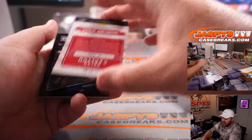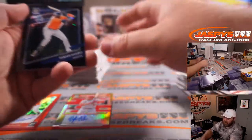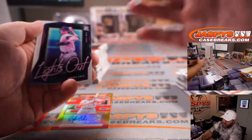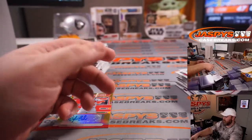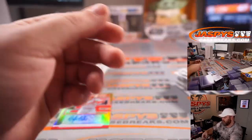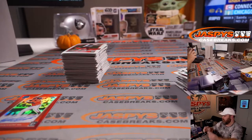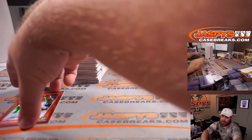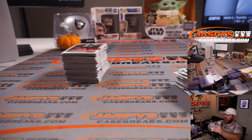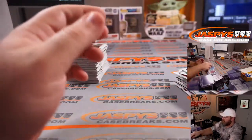And Dylan Carlson, gold auto, 9 out of 10. St. Louis Cardinals, Mark Neubauer. There you go. Yordan Alvarez out of 149 for the Astros, Ethan Selby. Box right there. Two good rookies. Out of 50 and out of 10. Carlson, Mountcastle.